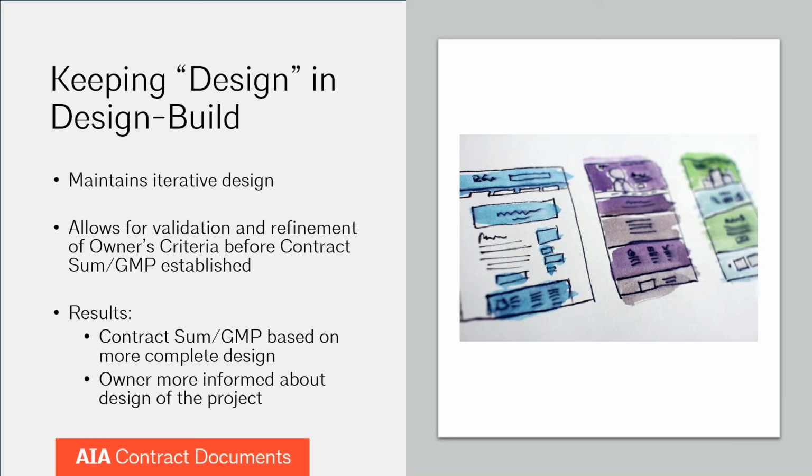Now, keeping design in design build doesn't mean you throw the full traditional design phases into the project. You're not going to have schematic, DD, CDs, and construction administration as the traditional design phases that we all know. This was a challenge we had when we were writing these documents: to allow the design build process to stay true to its advantages, which would be a quicker design process informed by the construction team to reach a contract sum and GMP earlier, but also allow enough back and forth between the owner and the design team to refine the design enough to make the contract sum and the GMP make sense and be based in reality.